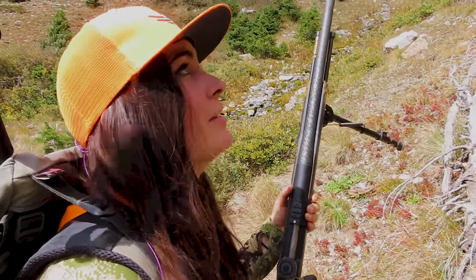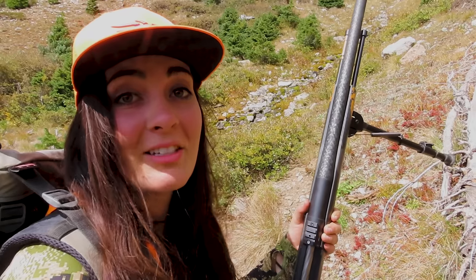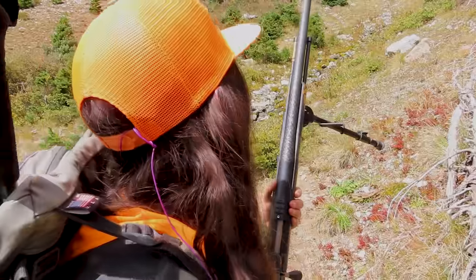Heck of a last day buck, though. I'm stoked to not be eating tag soup on this hunt. We've absolutely worked our butts off to get a buck here, and things didn't work out early on, but dang, that was exciting. I'm shaking pretty hard still. Let's go up and look at this thing.